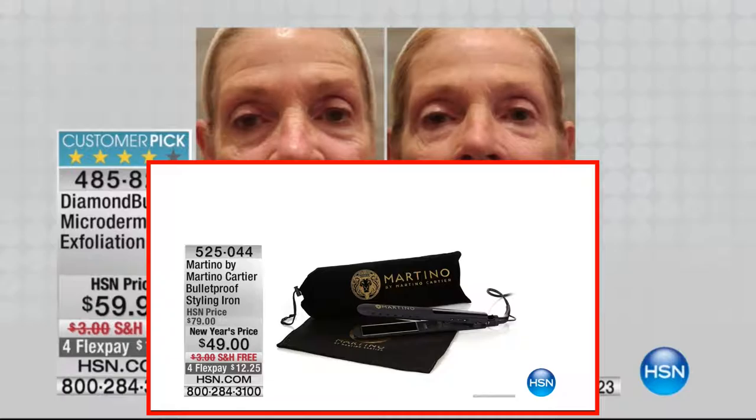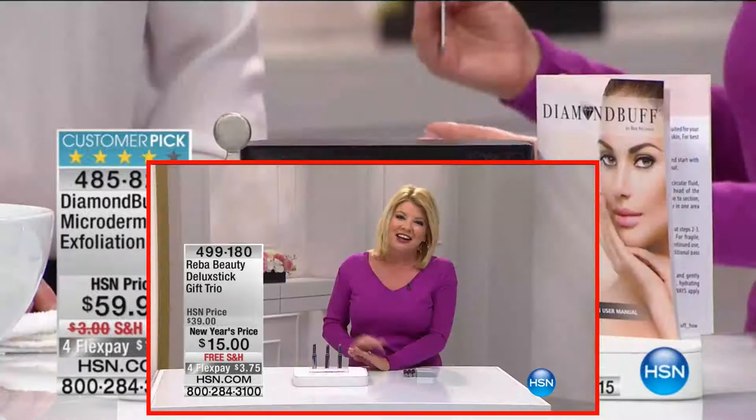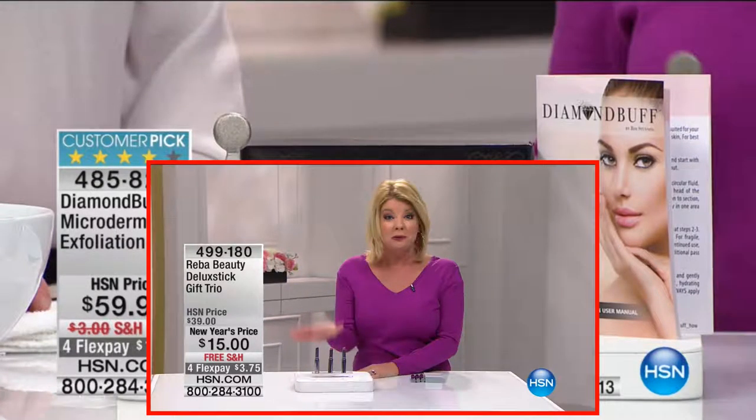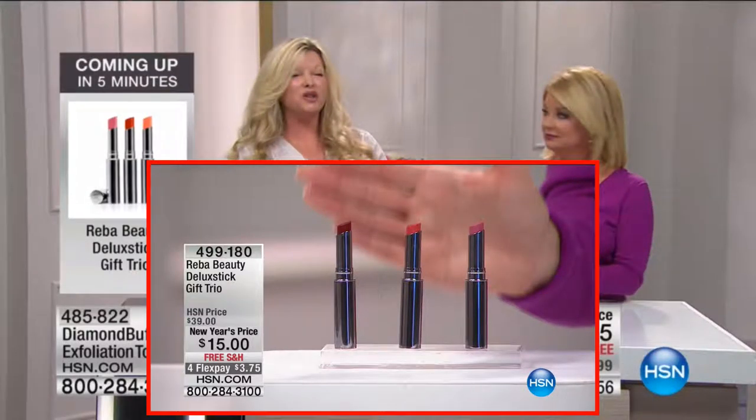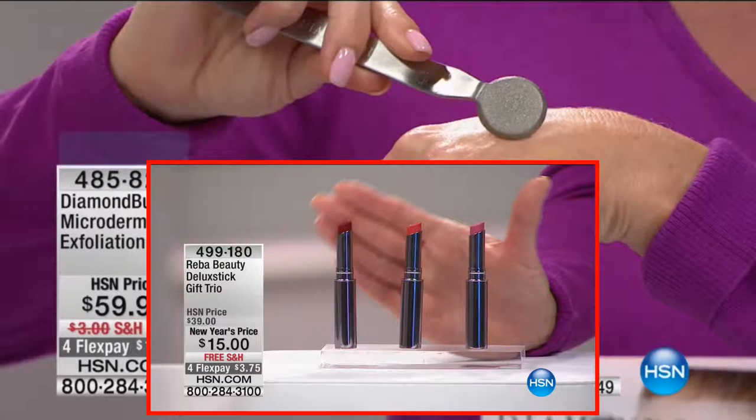Well, we have a wonderful mix of beauty going on the day today. And during the Beauty Report, Reba McEntire herself, along with her makeup artist, debuted the makeup artist for, I want to say it's been over a decade, that has been working with Reba for all of her shows and concerts and red carpet events and so forth, designed and developed his own colors for Reba exclusively. Now, we launched these on Beauty Report at $39. They're on the special, and you're getting all three New Year's price at $15 with free shipping and handling.